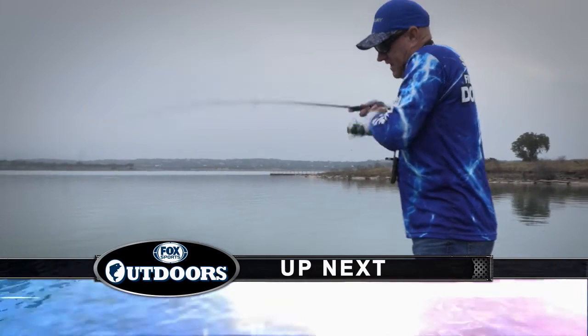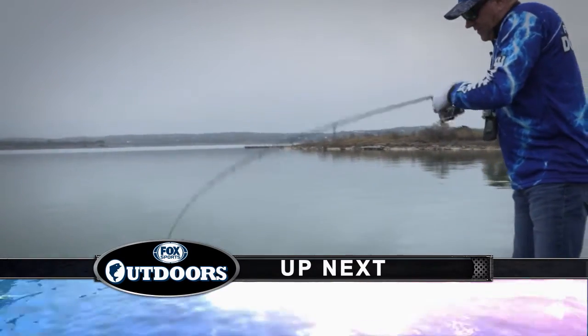They're fighting over it down there. I can feel them just hitting it. As soon as it gets down fairly deep, fish are actually fighting over the bait.